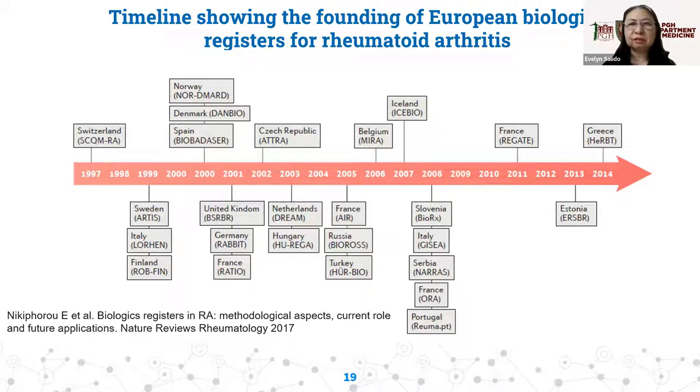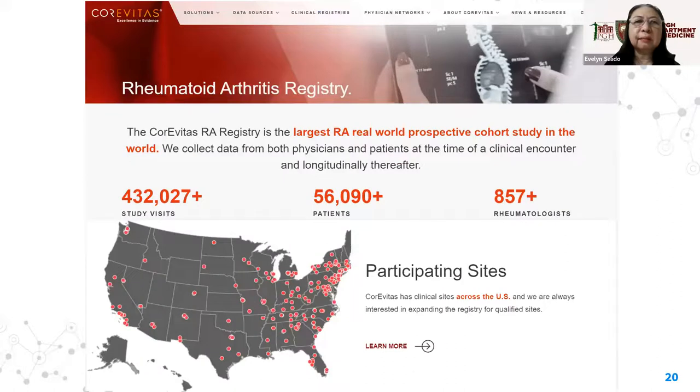And you see, this is just to show you the registries that were established in Europe. Ang dami, no? Every country has its own registry. And this was a publication in 2017. And the CORRONA is the RA registry in the US.